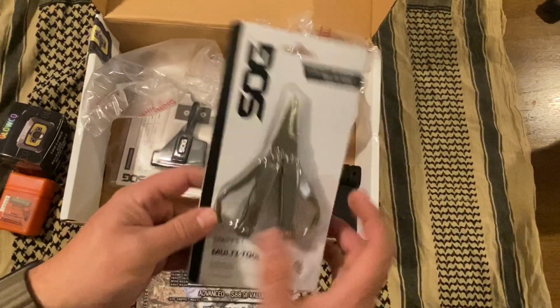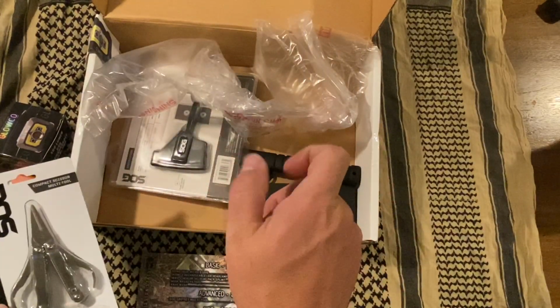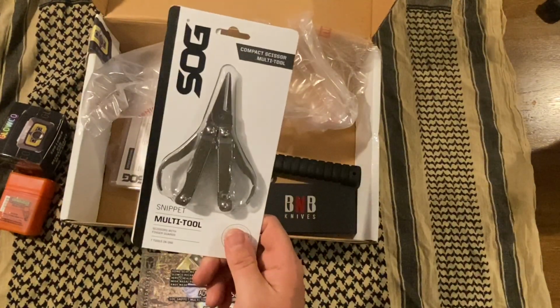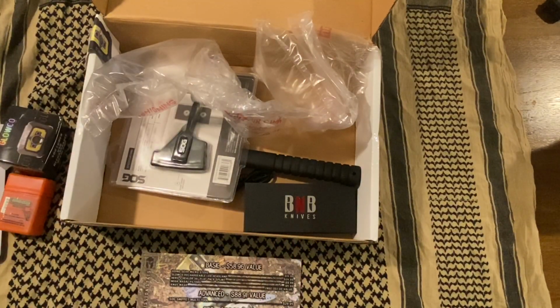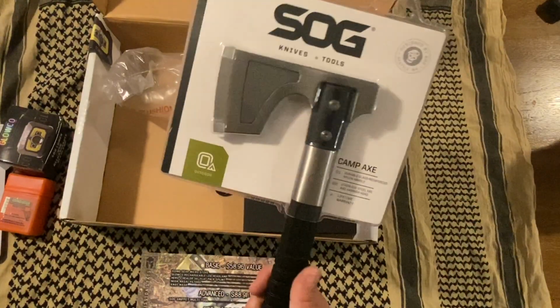And then it has these spring-loaded, the scissors aren't spring-loaded, but utilizing these, you can get a good grip. So if you really need to cut something while you're out camping, or just a nice little kit, it folds down really small, nice little multi-tool. $30 value there.